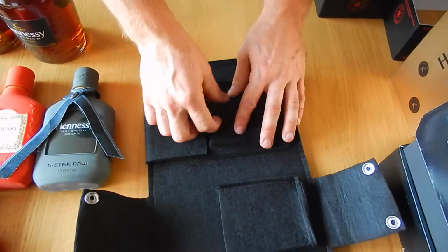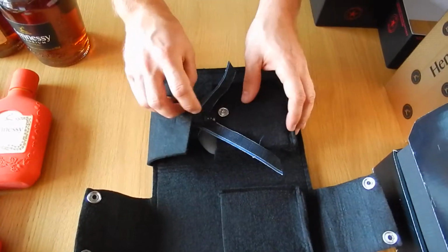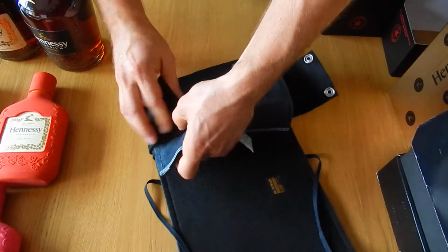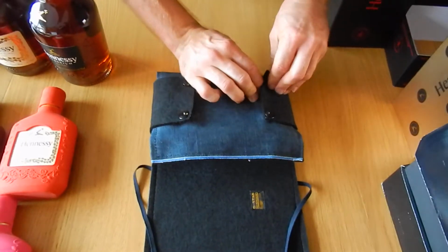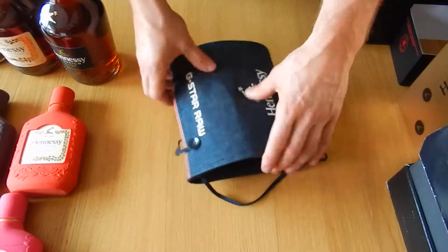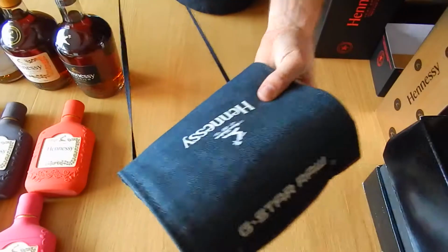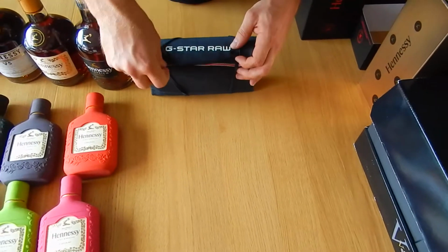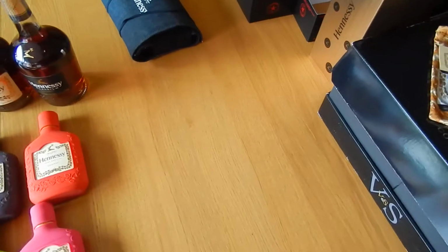So when you open it, you put the flask in here. So very sweet design. Nicely bagged up. Very cool. I like it a lot. And very hard to find because it was only released in the G-Star store. So in that special week. So as you can see, G-Star written on it, 2 buttons. So you can close it like this. It's really a bag. I'm messing it up like this.